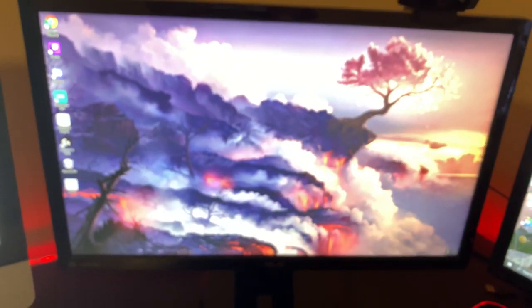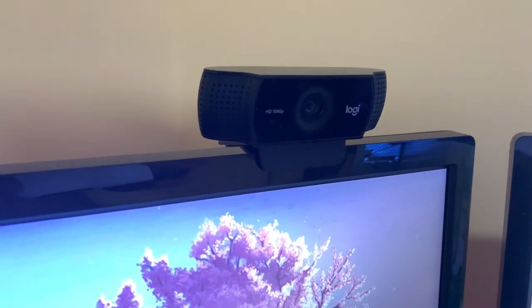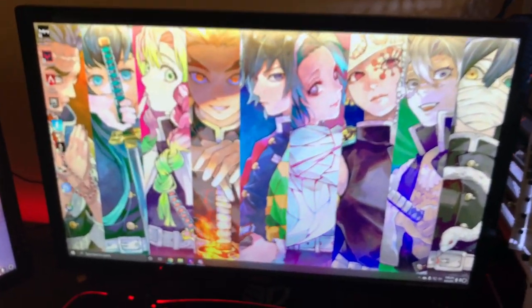I have a 60 hertz Asus monitor, 24 inches right here. I have the Logitech C920 Pro webcam for the streams. And then right here, I have a 144 hertz Asus monitor.